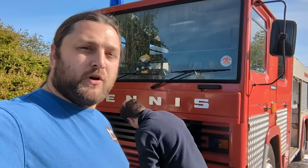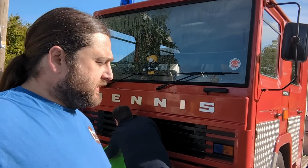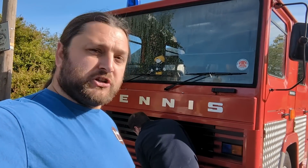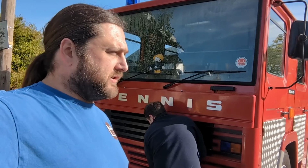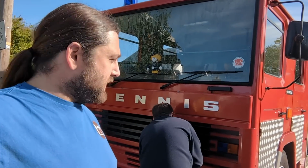Whilst Tom puts himself to work making the truck look beautiful, full disclosure, last night when we left the shed, I forgot the drone, which was in the back of the car, and left it outside the shed, to which the neighbours came out at, I don't know, gone 10, 10:30, and started asking where the fire was for the fire engine. She's still got it, bless her.